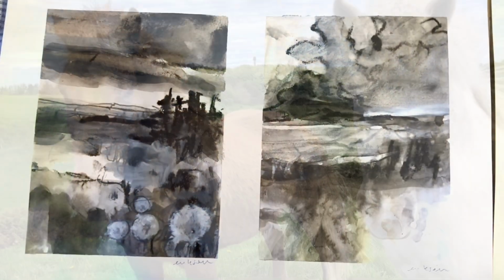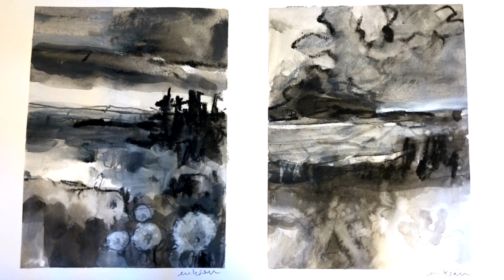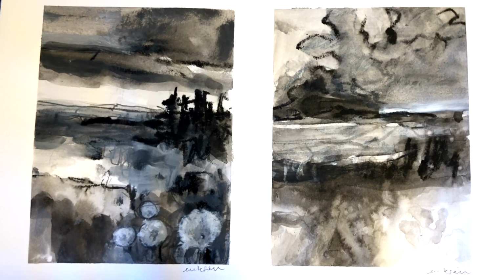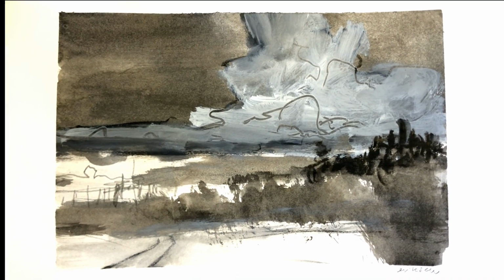When I got home, I removed the masking tape and took a closer look at the paintings I did. I liked the loose and abstract feel I managed to achieve in these.